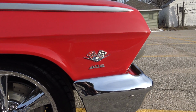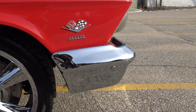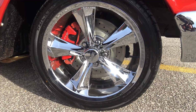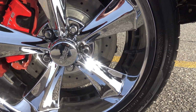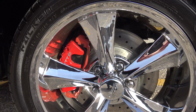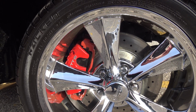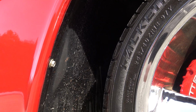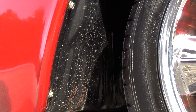It's got the 409 flags on it. Again, the bumper's excellent. It's got the Z06 Corvette big disc brakes on it. It's got the chrome rocket wheels that are completely polished up and look gorgeous. It's got 245/40/18s on the front. Just to give you a sneak preview, even on the inner fenders and the bolts and stuff, everything was completely painted on this car, taken apart and put back together with all new bolts.